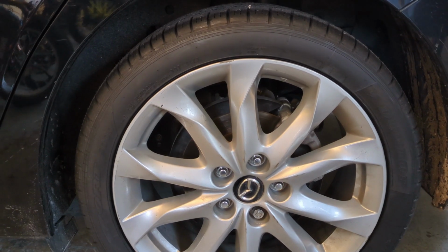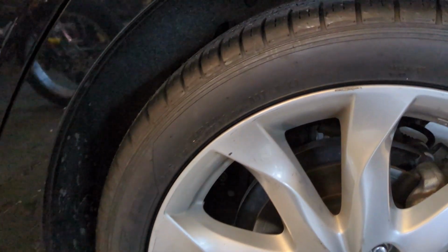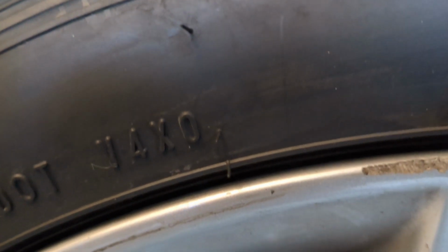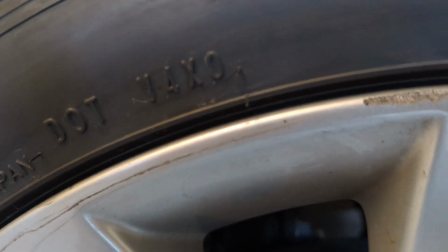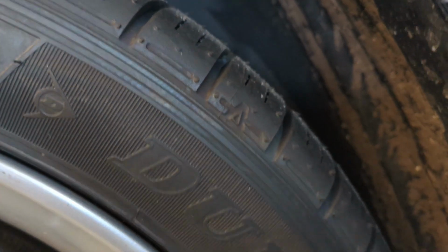Let's try another one. Now, here are the brand new tires. They look just like the ones that were on it before. There's the DOT. It's got a little different number. I'll have to figure out what that number is. It says DOT V4XO. Oh, 14. No, that's not right. That should be the year they were made. Let's look around there. I did that tire just like we had before. Again, they're made in Japan.